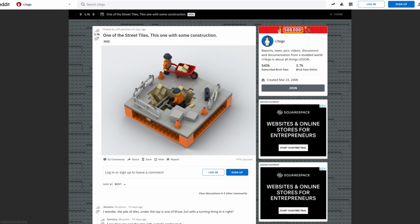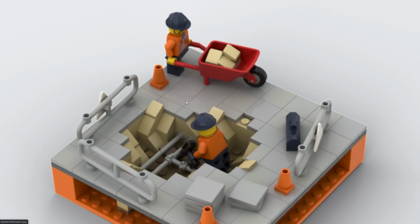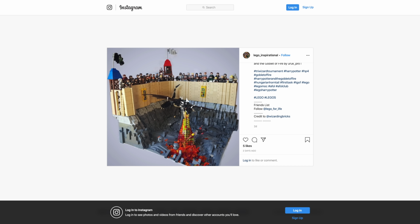So great job there. Nice little construction zone here. I just kind of found this pretty neat, where the construction workers are working on pipes underneath this, I guess, sidewalk or road. So that was kind of a cute little MOC that I thought I'd throw in there.